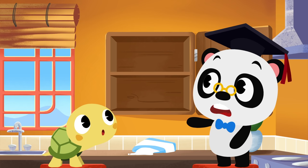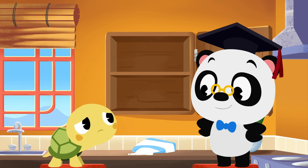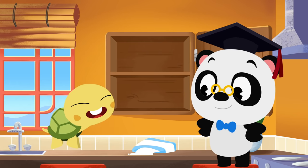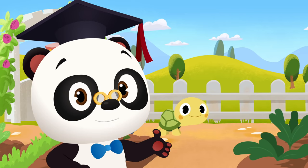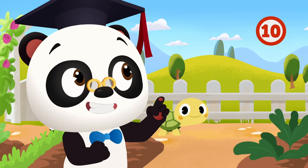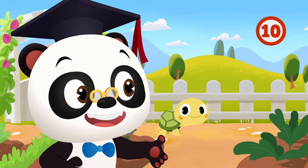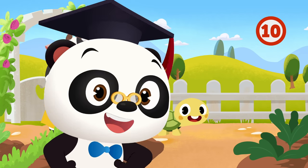Uh-oh, it looks like we don't have the ingredients to make the cupcakes, Toto. Ah, no worries, Toto. I'm sure Moo can help us make these carrot cupcakes. Yay! The recipe says we need 10 carrots to make our carrot cupcakes. Can you help Toto get the right number of carrots? Let's get started.